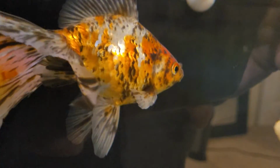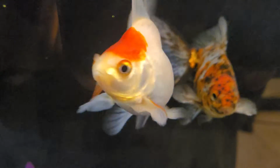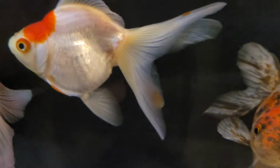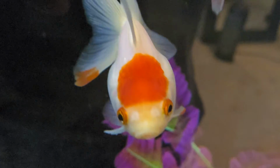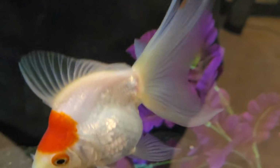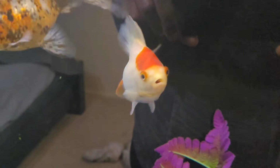So all has been good. This one's growing and just as adamant as ever to eat all the food. But the girls pretty much handle themselves. Hey, Bendy. They just ate some broccoli not too long ago, so sorry if you see any floaties around the tank. They had a good time with it. She's getting bigger. Her body is just getting deeper.